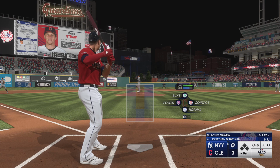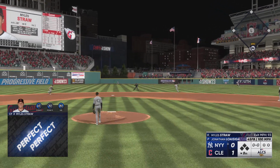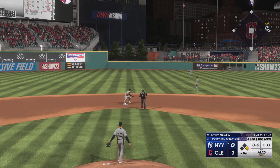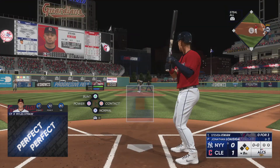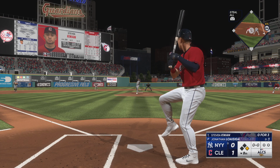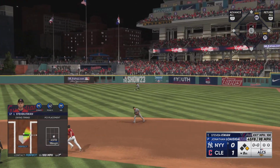Well, one-run game. Here's the center fielder, Miles Straw. Base hit center field. So now back to the top of the order. He was all over that one. Challenged him with the fastball right in the heart of the zone, and he was clearly ready to jump all over it. And now they've got some speed on first, so we'll see if they try to get him into motion. Digging in, Stephen Kwan. Line drive, base hit right center field.